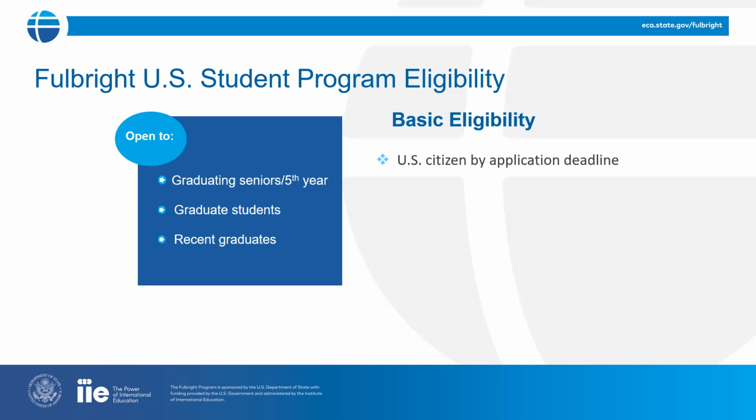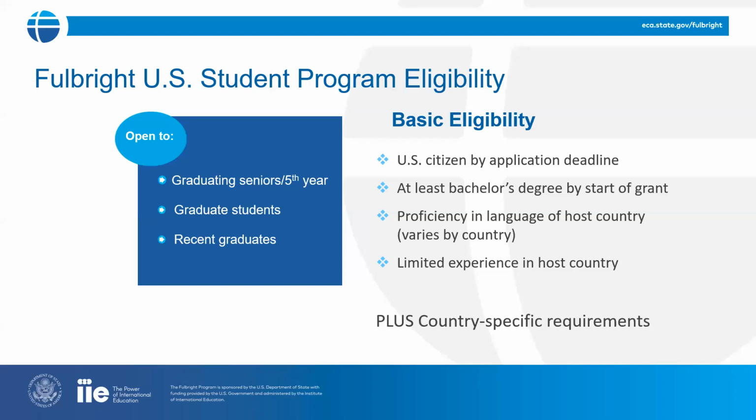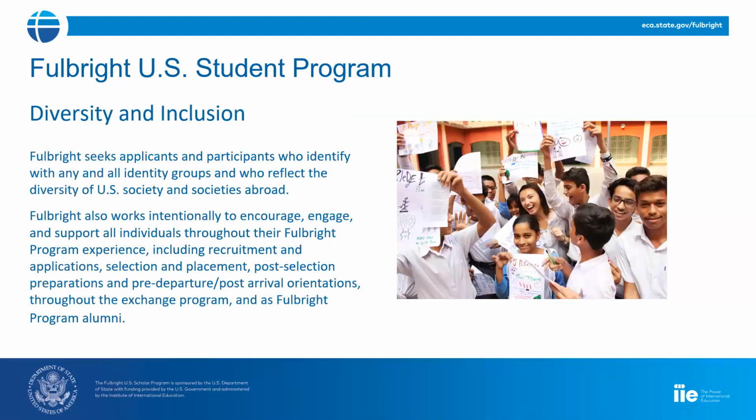You must be a U.S. citizen by the application deadline, have a bachelor's degree by the start of the grant, be proficient in the language of the host country, and have limited experience in the host country. For most programs, applicants who've had extensive recent experience in the host country or extensive foreign experience may be at a competitive disadvantage, but you are still eligible to apply. Plus, there are unique country-specific requirements. Know that diversity and inclusion are cornerstone principles of Fulbright. Fulbright's goal is to have a program that represents the diversity that makes up the U.S.